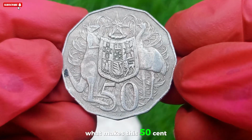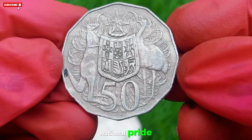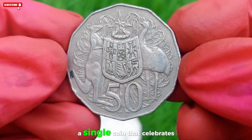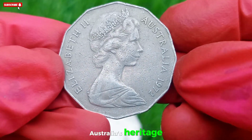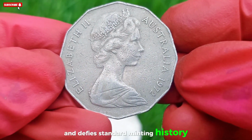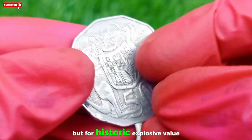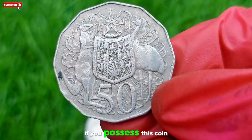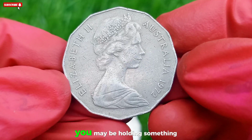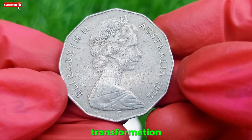What makes this 50-cent piece different is that it combines three powers: national pride, historical anomaly, and collector obsession. Imagine a single coin that celebrates Australia's heritage, bears the royal mark of the Queen, and defies standard minting history. This is a recipe not just for rarity, but for historic, explosive value. If you possess this coin, especially in mint or near mint condition, you may be holding something far beyond currency. You're holding a catalyst of transformation.